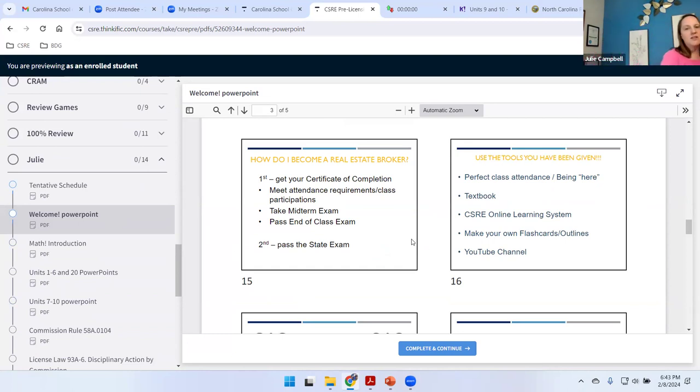Well, the first step is to get your certificate of completion from a pre-licensing class and from Carolina School of Real Estate. To get your certificate of completion, you must meet three criteria. You have to meet your attendance requirements. Everybody remember your minimum hours. If you go over 15 hours, you're not eligible for the exam. Thus, you're not eligible for your certificate of completion. You have to pass the end of class exam with a 75%. And in addition to that, to get your certificate of completion, you have to take the midterm.